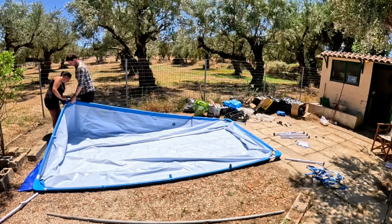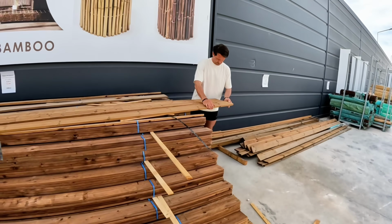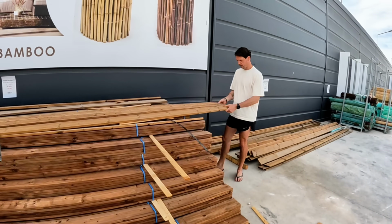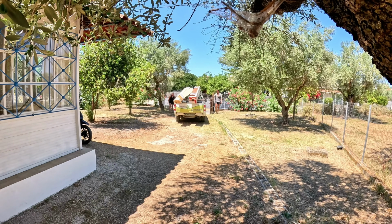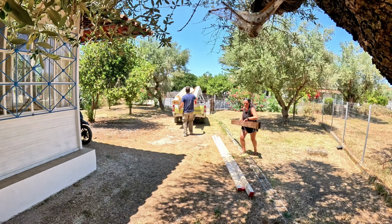The next step was sourcing the wood, which was an adventure in itself. We ended up at a timber yard near the airport, speaking to a really helpful lady who happened to live in our neighbourhood. She arranged everything perfectly, and the next day, the wood was delivered.